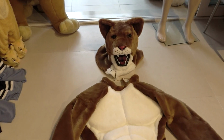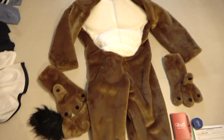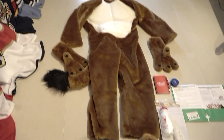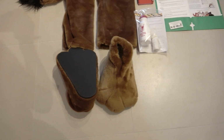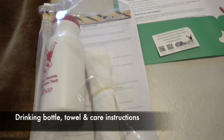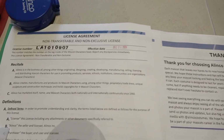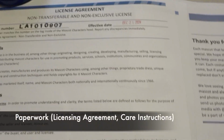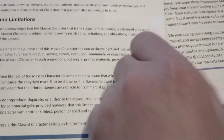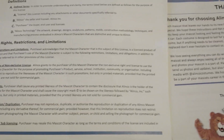It starts with the head up there, and there's the bodysuit, got two hand paws. The tail is actually sewn onto the bodysuit, so that's one part. And then we've got the feet paws with rubber soles, and over here we've got some small stuff such as a bottle, towel and care instructions. Then there's an entire folder with the paperwork, license agreement. Basically says what you are allowed to do with the character and what not. So you can pause this video here if you want to read. I'm gonna read up later.